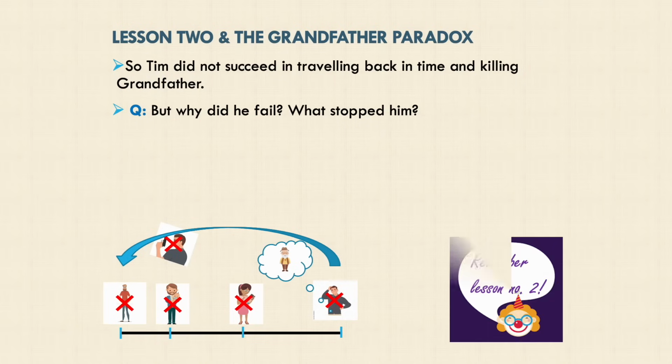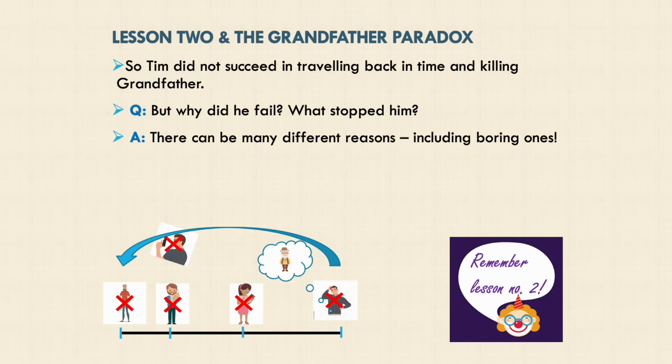So remember the lesson we just had from the clown puzzle, right? What that lesson tells us is that there are many different ways that Tim could fail. Some of them might be as dramatic as a policewoman rushing in and knocking Tim over just as he's about to kill grandfather, but there could be many, many very boring reasons, right? His gun gets jammed, or grandfather's train is late and he just misses the shot, or all sorts of different mundane things can happen, okay? The story can unfold in many, many different ways. The only thing the logic of the situation tells us is there is one way it's not going to unfold. It will not unfold by Tim, in fact, killing grandfather.